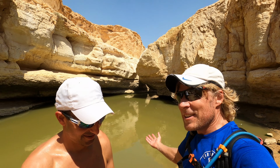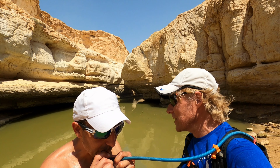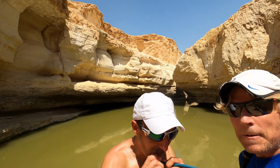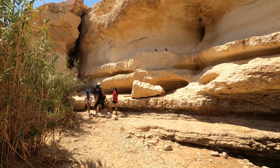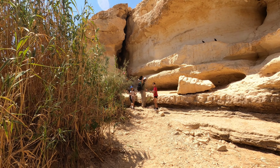Look at this, guys. Middle of the summer, plenty of water in the desert. If you come in the winter months, 5 meters deep. But it's time to freshen up. You can see there's a family just about to leave. Bye. Bye-bye.